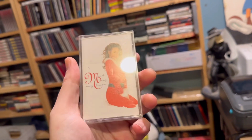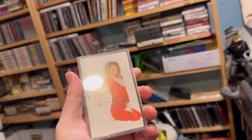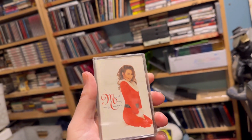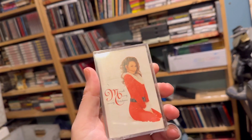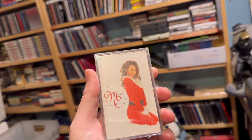Mariah Carey. She's not that bad, I guess. Thankfully, I probably haven't heard a Mariah Carey Christmas song since I worked in retail. So I guess I've been lucky. If I came across it in passing, it did not register. All right, sold for $5.30.